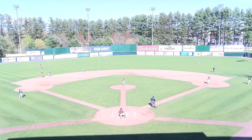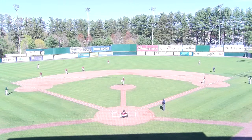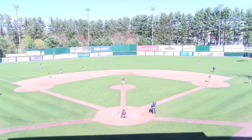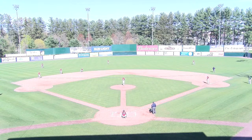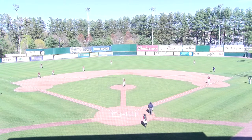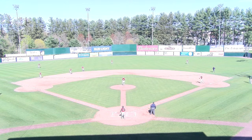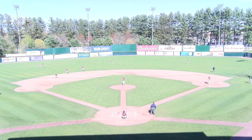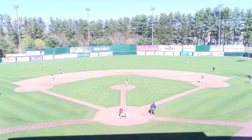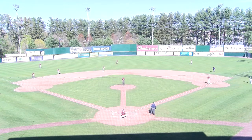In the bottom of the first here, we have Bishop Guertin coming up. For our Bishop Guertin Cardinals, leading off number 13, Aiden Meany, who's playing shortstop. Number 18, Jake Mitchell, is playing third today. Number 3 would be Kyle Levine, number 24, he's our catcher. Number 8, Hayden Shattuck, is in right field, followed by number 21, Cam Tebow, in center field. Number 9, Max Rodin, is a designated hitter today.